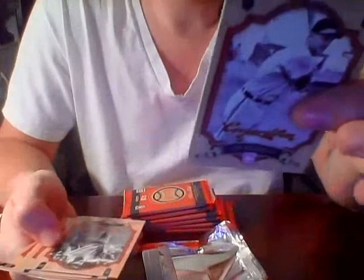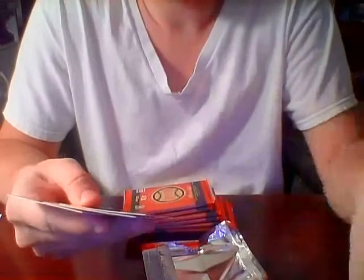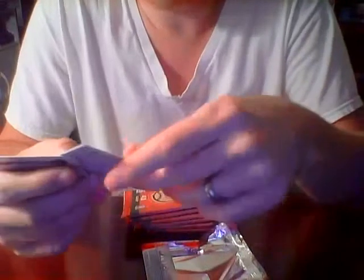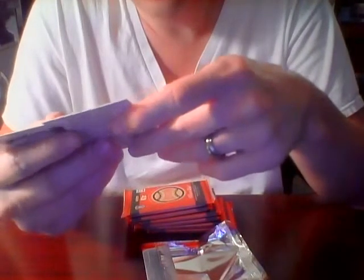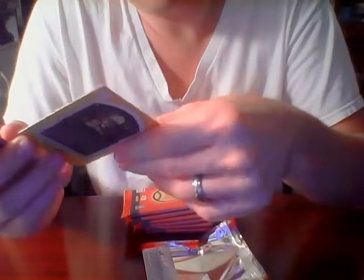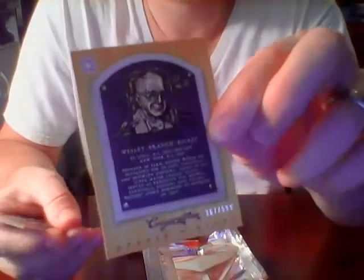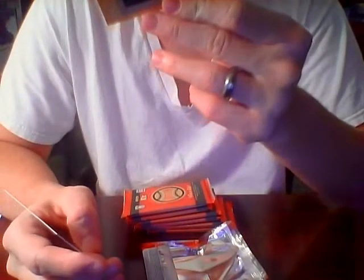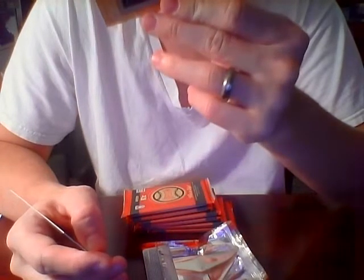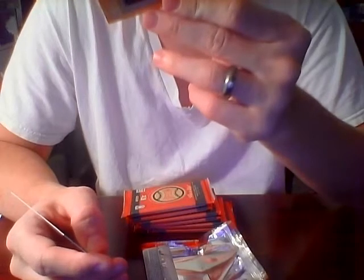Lou Boudreau for Cleveland. Pie Traynor, Pittsburgh. Catfish Hunter, Oakland. We have a serial numbered card out of 599. This is Branch Rickey, 367 out of 599. You might make out the numbering down here at the bottom. He was mostly St. Louis and Brooklyn, when he was the one that signed Jackie Robinson. And he also went on to Pittsburgh.